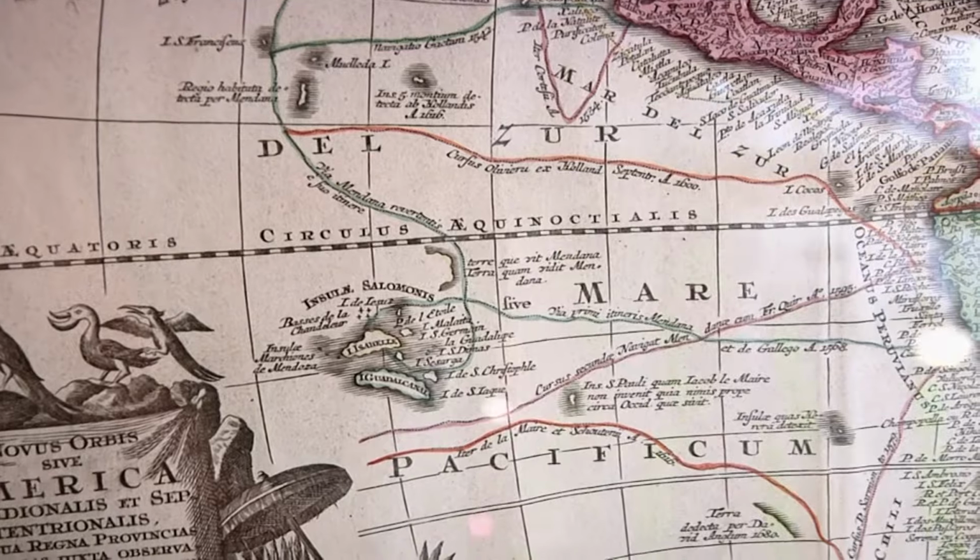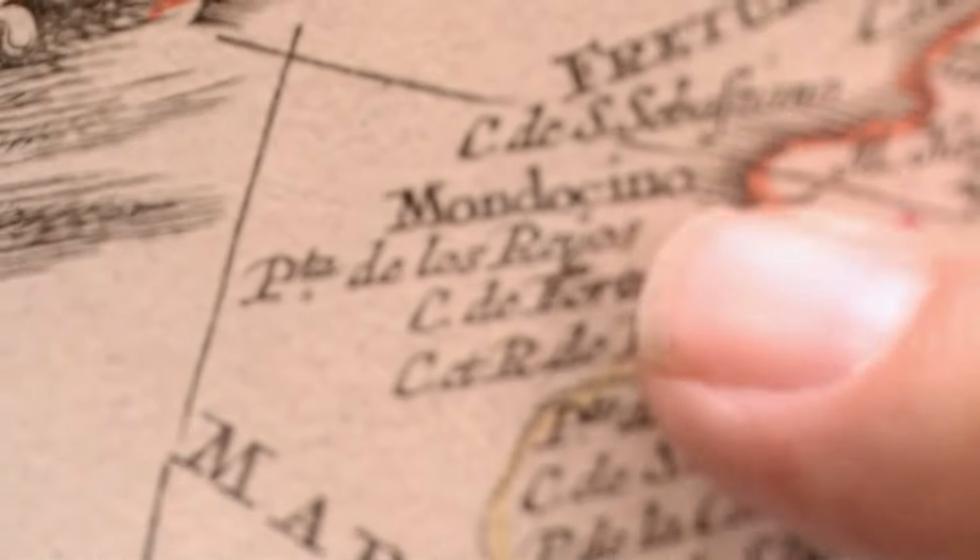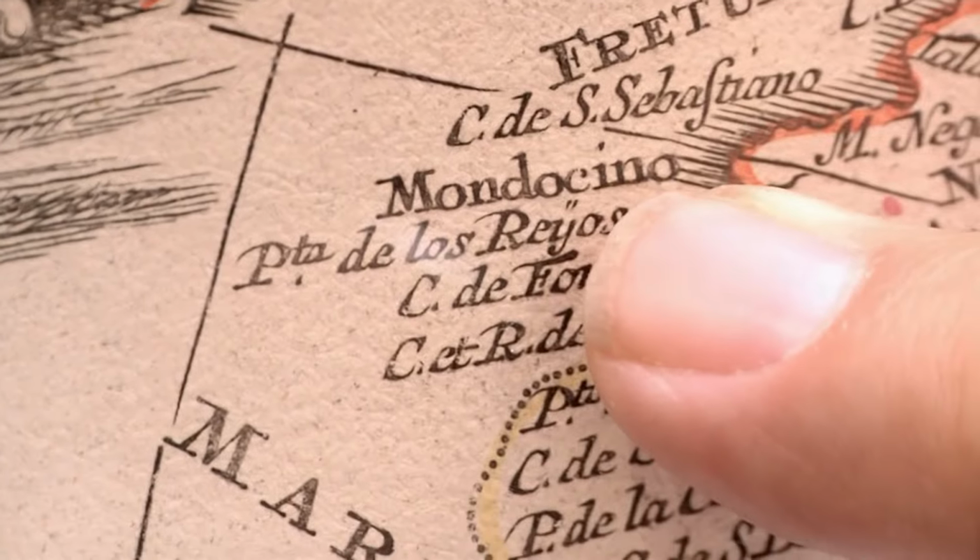So I know the older the printing date of these maps, the more valuable they are. The big concern is, what year is it? I can understand that with prints like this. There's a couple of things that we have to look at here. One of them is Mendocino. If you look at that, you see it's Mondocino. He misspelled it when he engraved the map. Now, in a very late engraving, he corrected that.